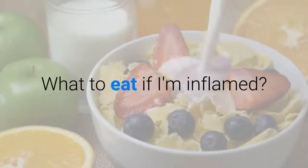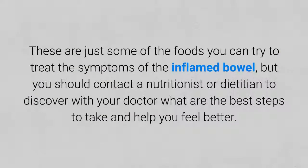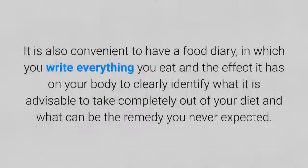What to eat if I'm inflamed? These are just some of the foods you can try to treat the symptoms of the inflamed bowel, but you should contact a nutritionist or dietitian to discover with your doctor what are the best steps to take and help you feel better. It is also convenient to have a food diary, in which you write everything you eat and the effect it has on your body to clearly identify what it is advisable to take completely out of your diet and what can be the remedy you never expected.